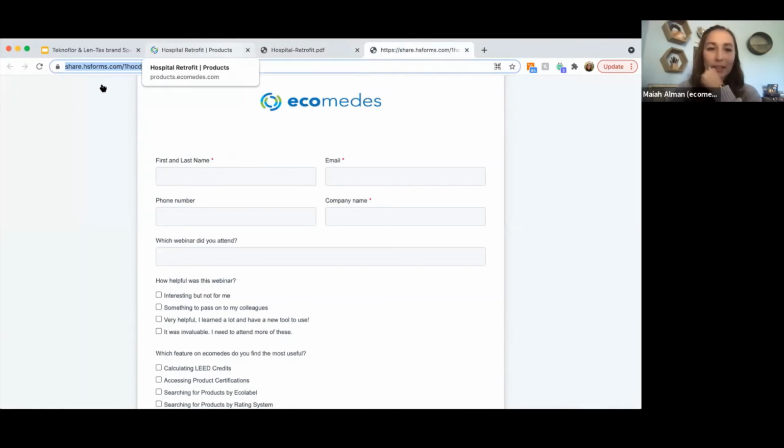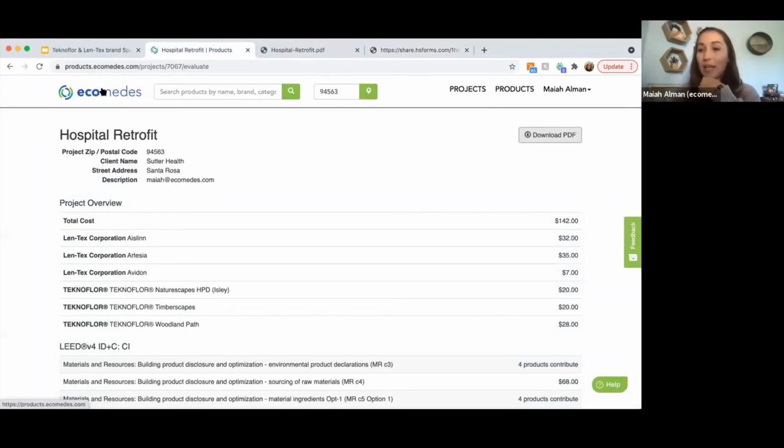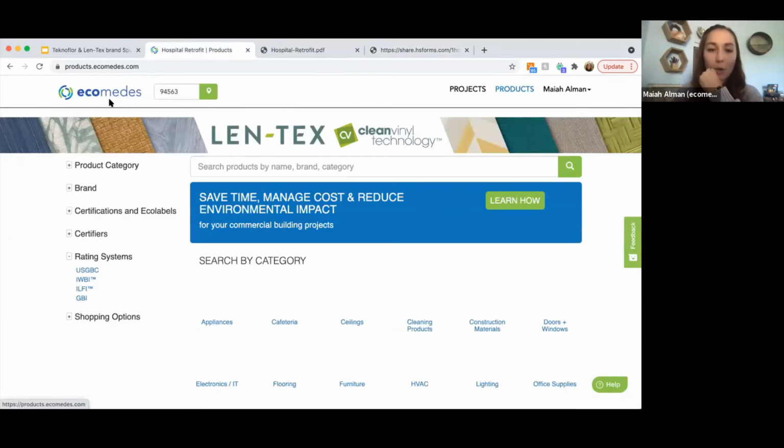Okay, so that's the project feature. If anybody has any questions about some of the functionalities of Ecomedes, let me know.